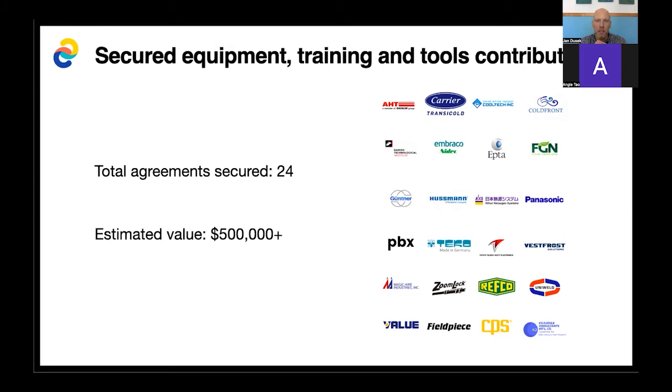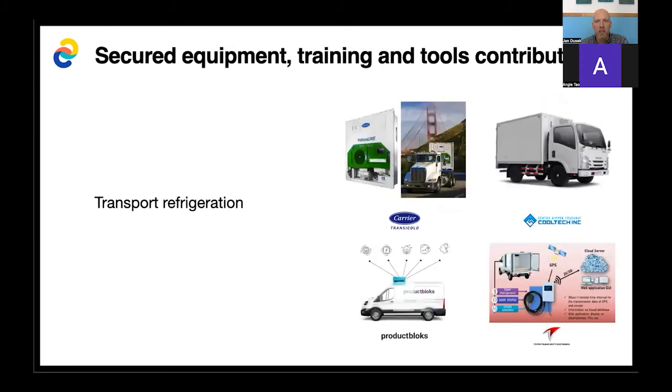We are welcoming others, of course. We are in discussion with several other companies. And again, we hope that everyone will participate in helping the local industry to get access to the best technology and the latest expertise. So thank you to the existing contributors.